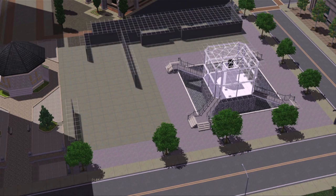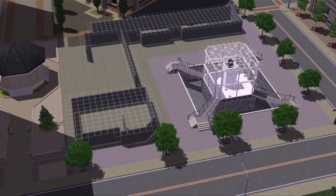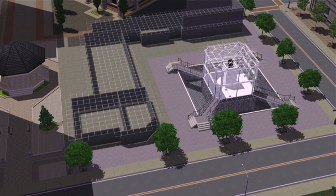Now, all of this stuff that I'm adding here is just for decoration. It's not actually functional, but I do love how it turned out.